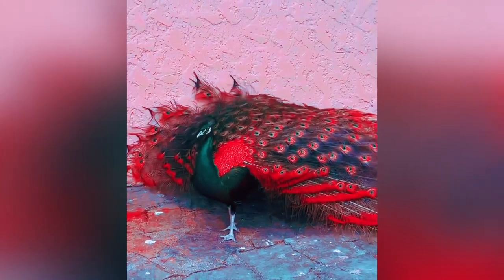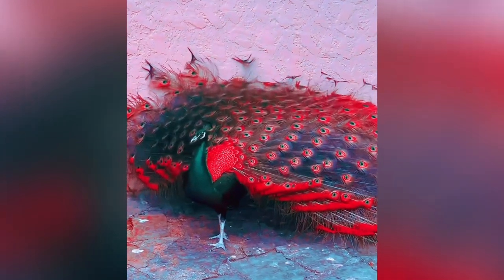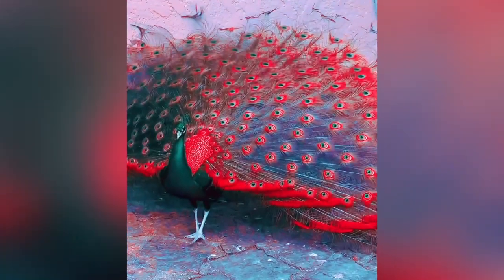National bird of India, but did you know they have a range of colors and they can be completely white?